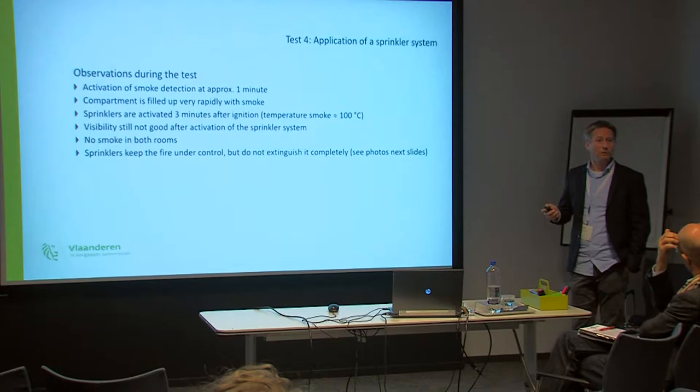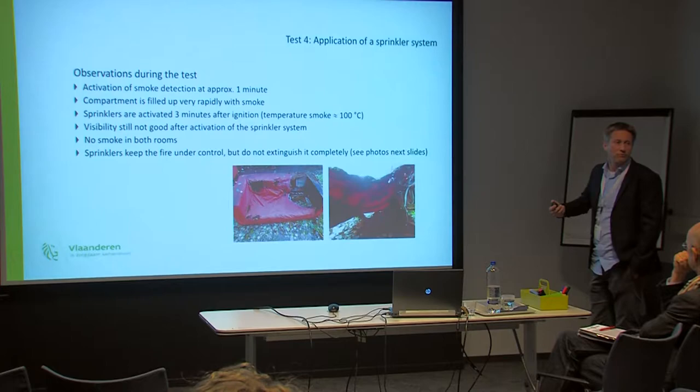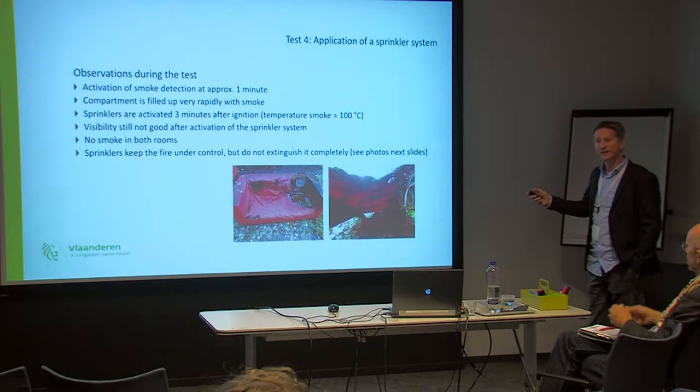But again, this was the couch. If you see it here, it seems very good. But if you look under the polyester, you see that the foam here has completely burned away. I will explain later on how this happened.